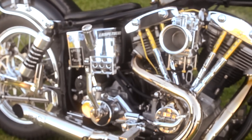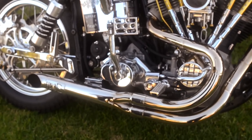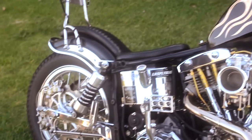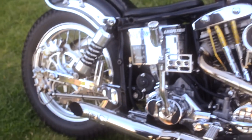Transmission is original 4-speed with Andrews gears, which is why it shifts like butter. And then I re-geared it with the sprockets. I think originally it came with a 51, and then I went down to a 48. That made all the difference, because I can cruise 90, no problem.